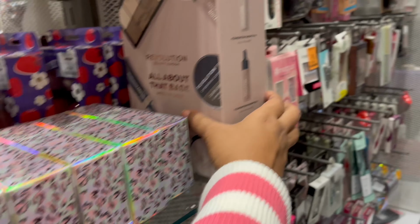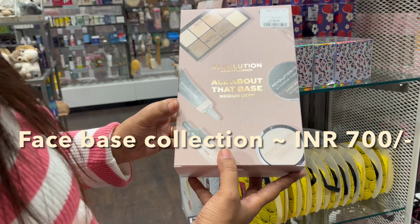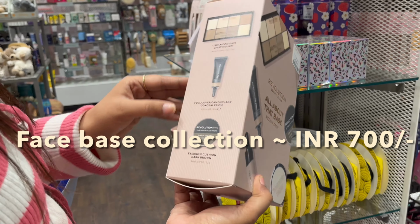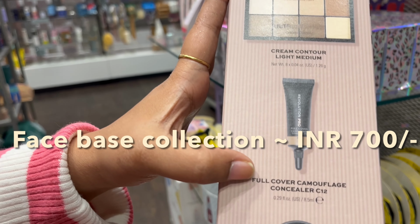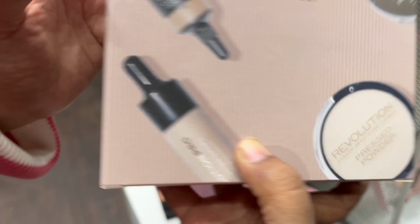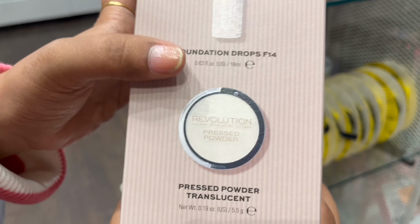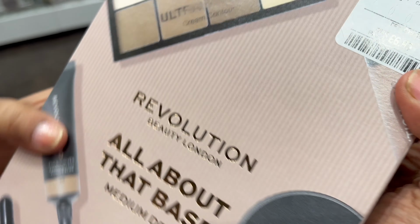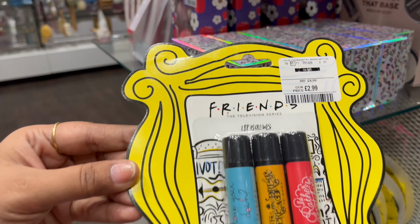Then this is what? All About That Base, medium deep. Just serum, yeah? Like everything we have. Contour, cream, light. Then concealer. Other pencil. Foundation drops. It's all in one. So it is best for gift purposes. 6.99, that's good. And from Friends and 3 pounds.